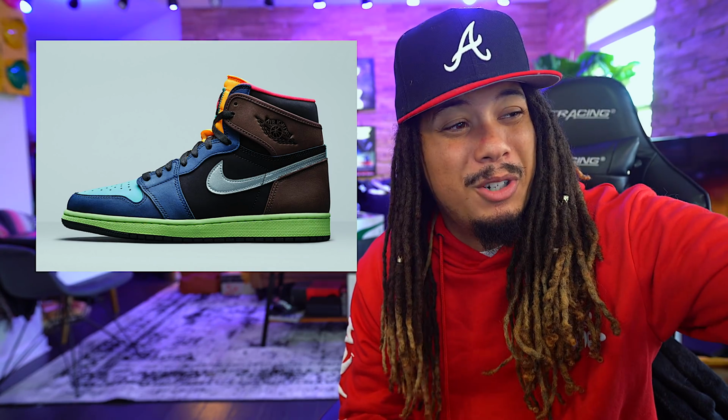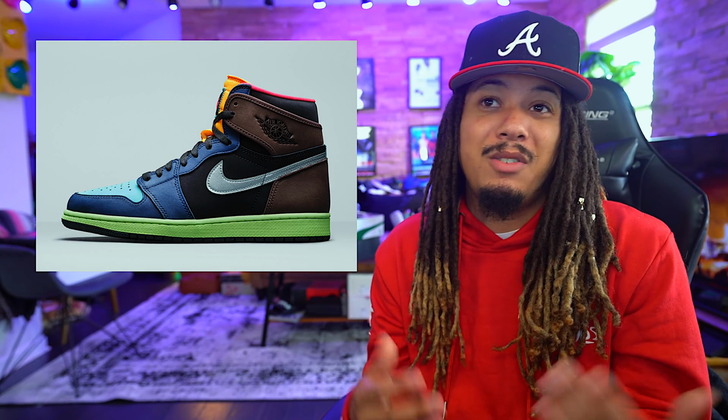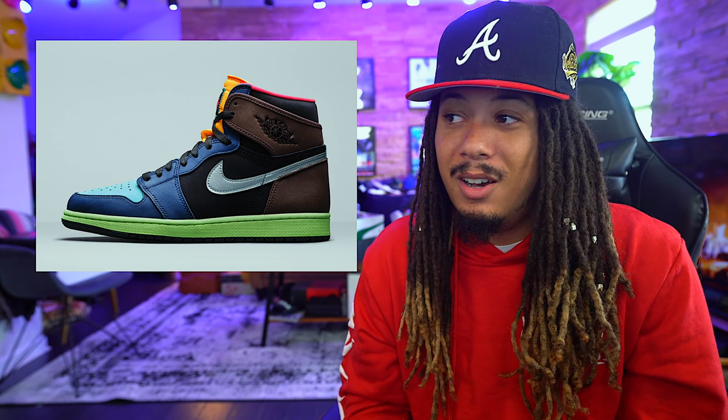But these are coming towards our fall event. September 5th is the release date on these. Let me know you guys' thoughts and opinions on this shoe in particular. I think it's pretty dope. It is definitely weird. A lot of people aren't going to like it. It's not something that you're going to try to rock with a lot of stuff. It might be just a white t-shirt for me. But something different, so I like it.